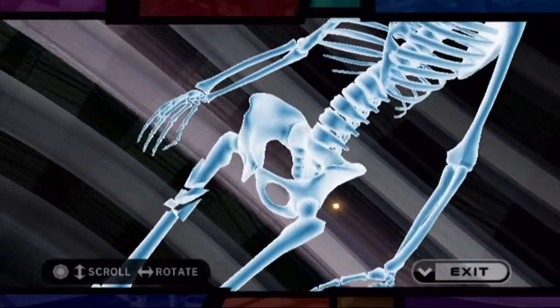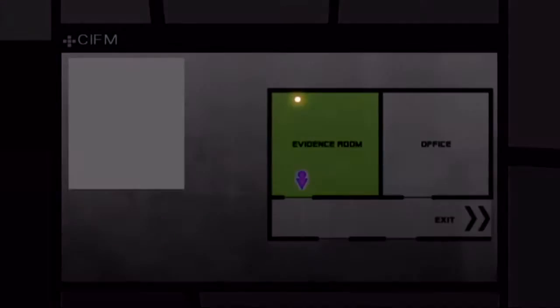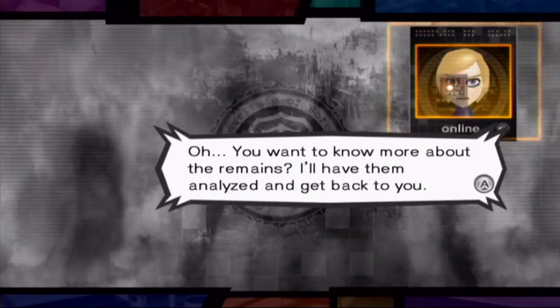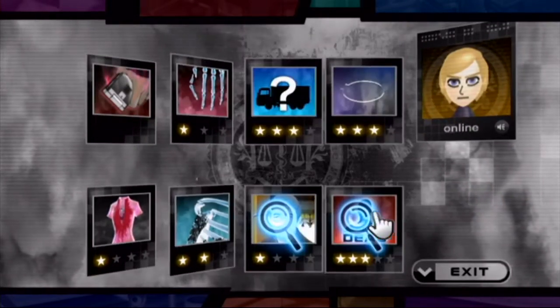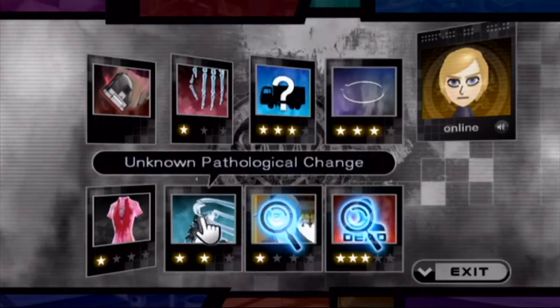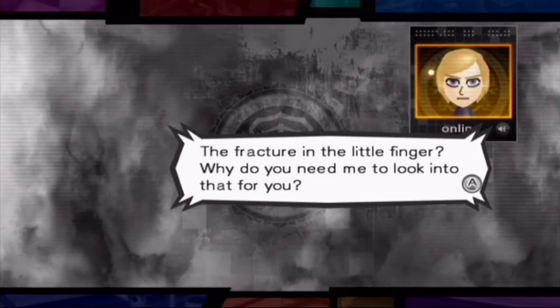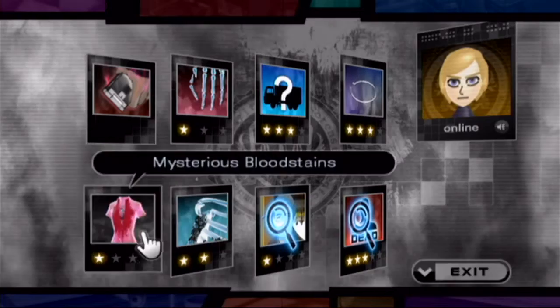What do you mean there's nothing more you can gain from looking at the body? You just said I should analyze the corpse. You silly, silly game. I thought some of those holes on her clothes were important, but apparently they weren't. There we go. You want to know more about the remains? I'll have them analyzed and get back to you. I'd like you to get that done as soon as possible. Okay, what about the earring? Is there anything else you can analyze? Because I'm more or less... There we go, the fraction of the little finger. Suppose you're right. Oh, yeah, we already had that looked at. What about the bloodstains? No, come on. Is there anything else? What else can I do at this point? Do I have to back out?